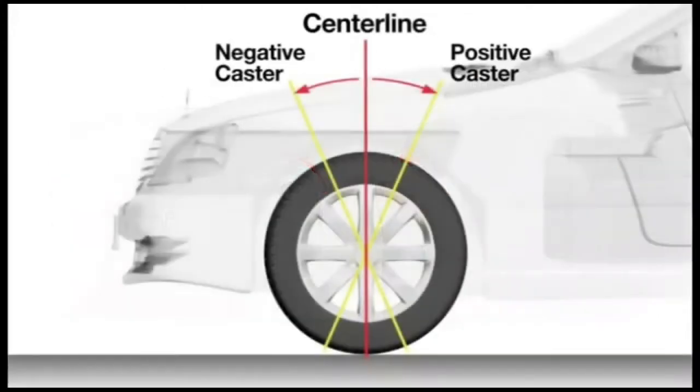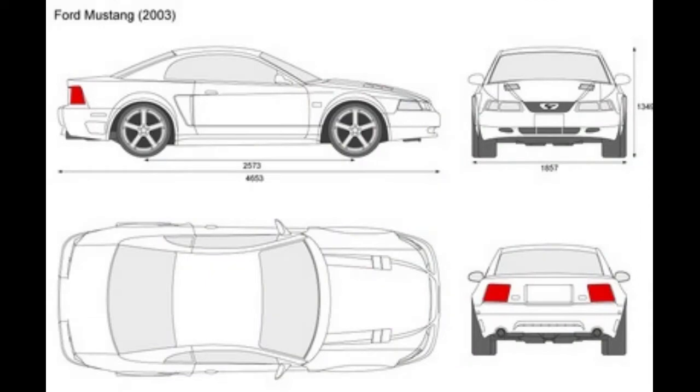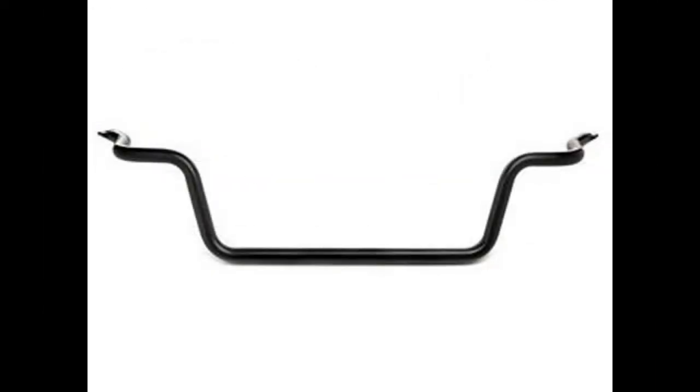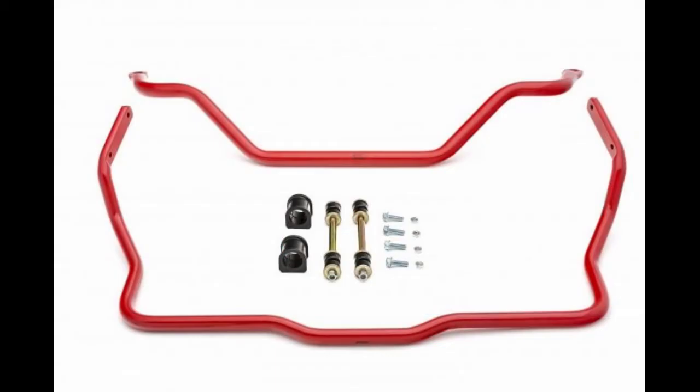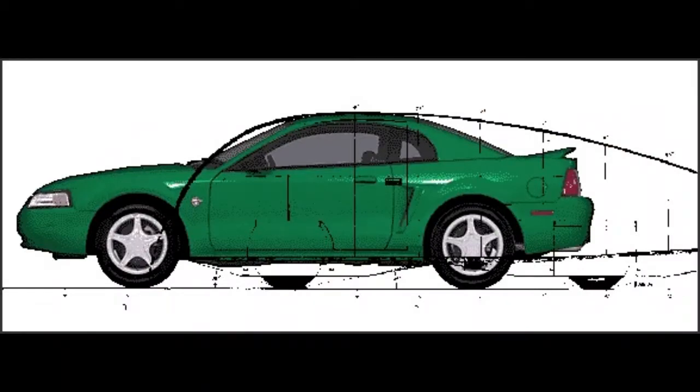The front caster was dialed from 1.5 to 4 degrees. And tracks were widened at each end by 1.9 inches. To save weight, roll bars went from solid to tubular with larger front and rear diameters. The front bar was increased to 30 millimeters and the rear to 24 millimeters.